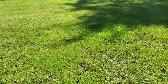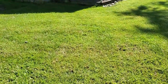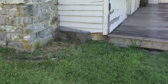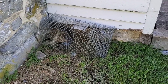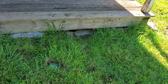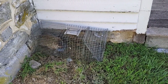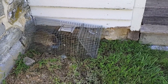Okay, folks, we're here. I think we've got one right up here. And this trap, yes, sir. It looks like they're using that pretty regular, going in and underneath of this house here. All right, I'm going to take care of him or her and then set this trap back.